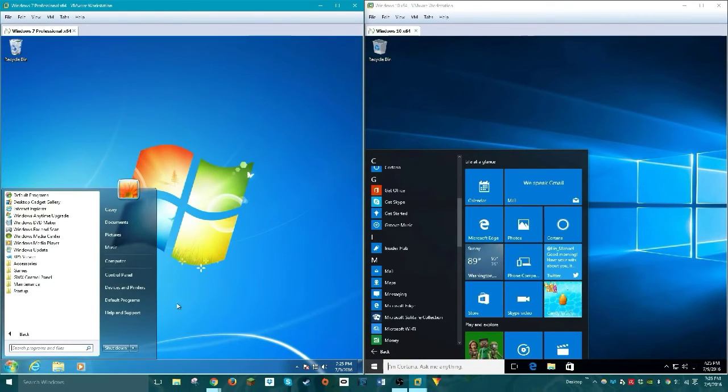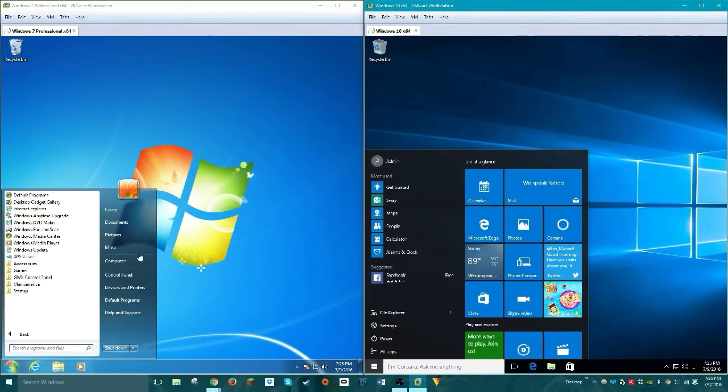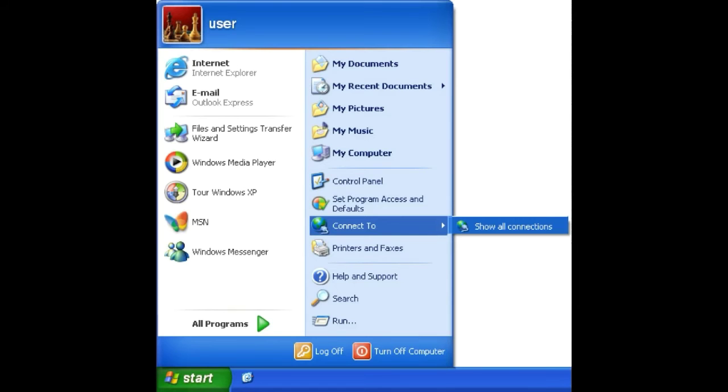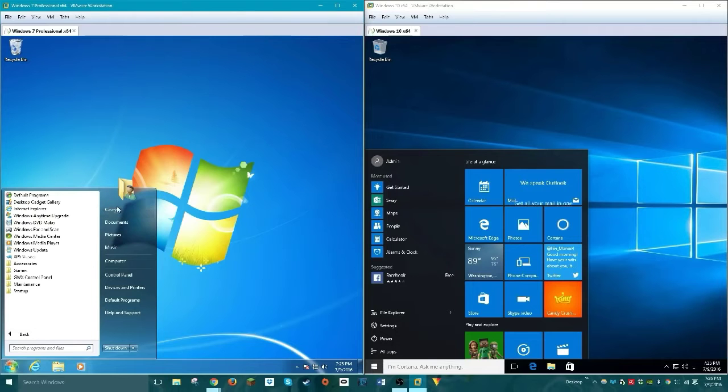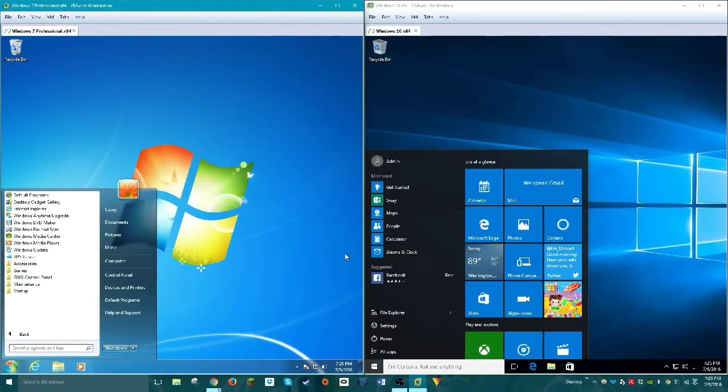Now, as far as start menus for both operating systems go, they look fundamentally similar, except over here, this is basically the Windows XP start menu, which was also the Windows Vista start menu. What this does is it provides you shortcuts to various parts of your computer, and over here is basically your programs list. Like, this is recent programs, and this is all of your programs.